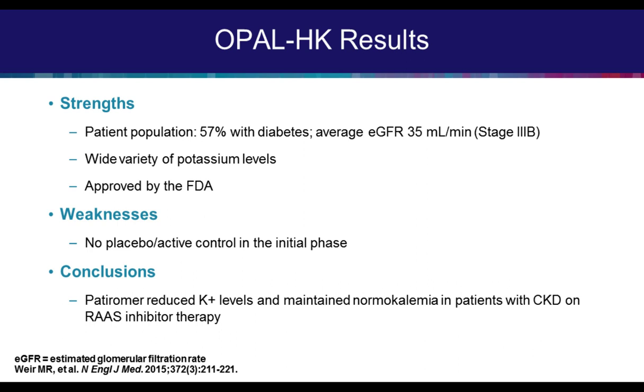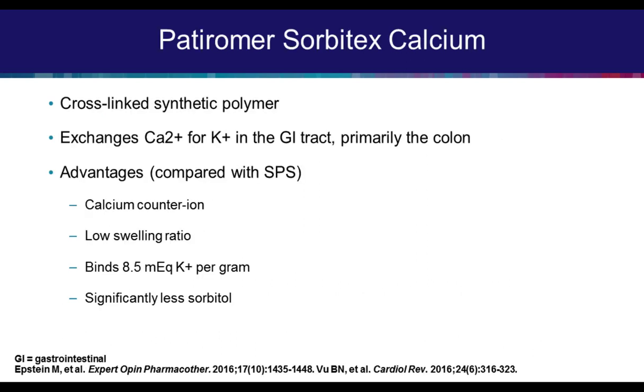So our conclusions were very simply twofold. Patiromer definitely reduced potassium levels, but then more importantly maintained those lower potassium levels in the patients who had chronic kidney disease and were on RAAS inhibitor therapy. Very important. That gives us some strength to be able to continue to maximize these results.